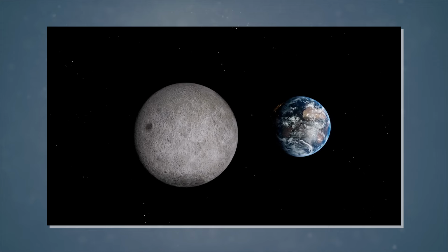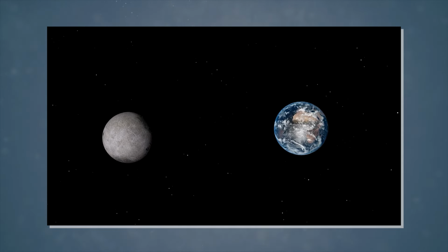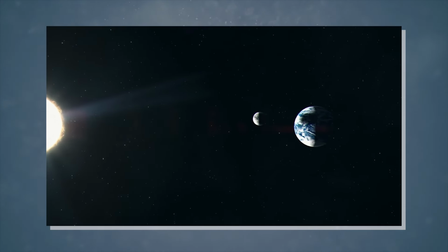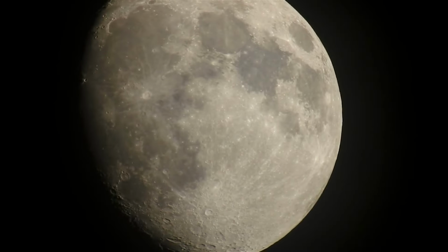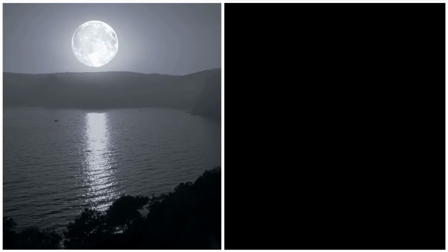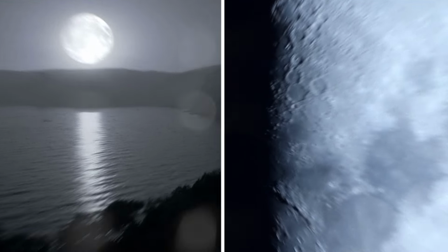This synchronization is no coincidence, but is intricately linked to Earth's strong gravitational pull, which has exerted a tidal influence on the Moon over billions of years. This tidal locking ensures that one hemisphere, known as the near side, always faces Earth, while the opposite hemisphere, called the far side, perpetually faces away. This alignment divides the lunar surface into two distinct hemispheres: the familiar near side, visible to us, and the far side, hidden from direct view until the advent of space exploration.